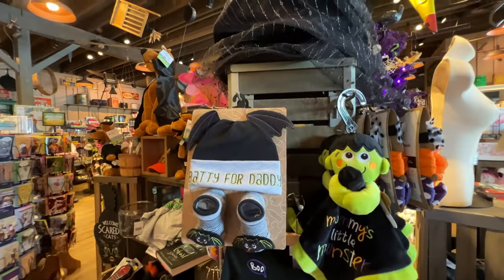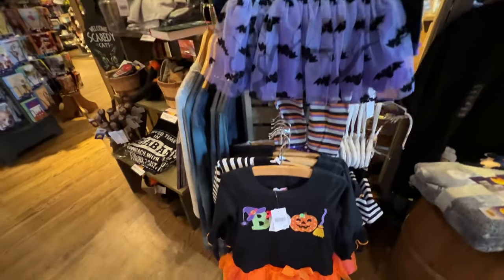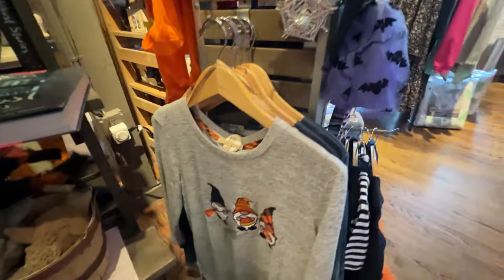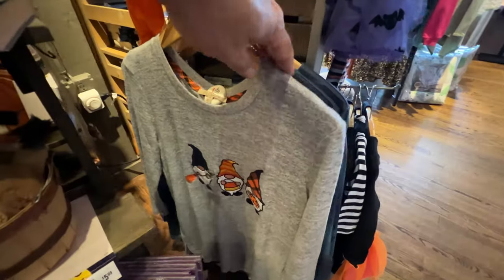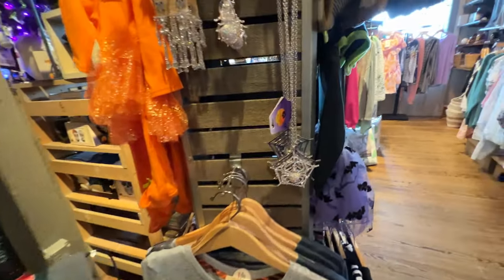In the meantime, let's go ahead and look at some more costuming. Lots of things for little toddlers. Very cutesy. Nothing gory, obviously. This is Cracker Barrel. This looks like it could be getting into the older ages. Above that, we've got some jewelry.